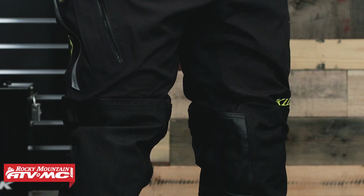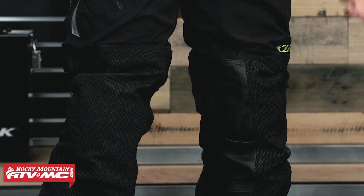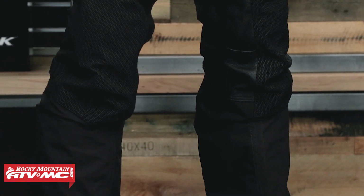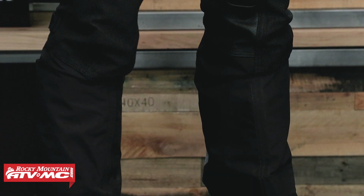KLIM, like I said earlier, they're known for making extremely technical, high-quality gear. They basically took the best of everything that they have when it comes to ruggedness and technicality, and they put it into the BADLANDS. So Josh here, he's 6'2", 34-inch waist. He's wearing a size 34.